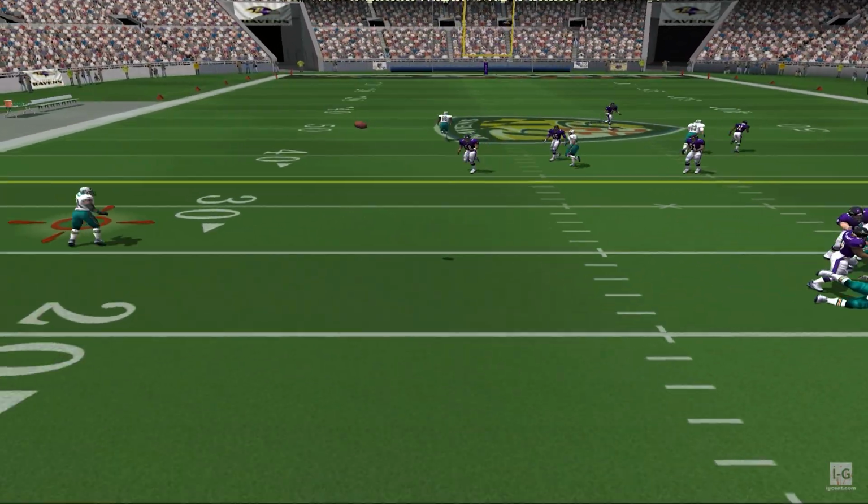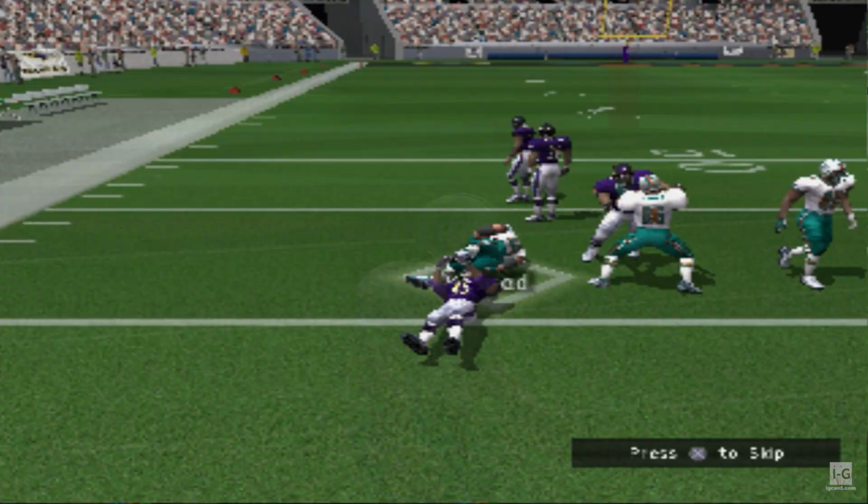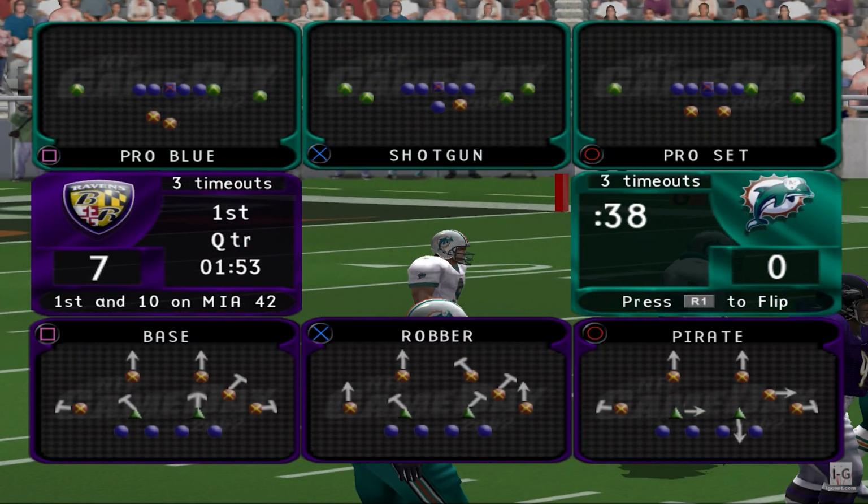Fiedler readies to throw the ball. Conrad, all by his lonesome, makes the catch. Taken down at his own 42. What a catch.